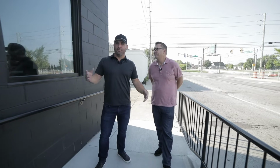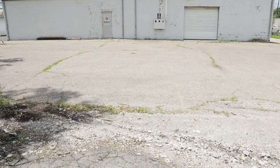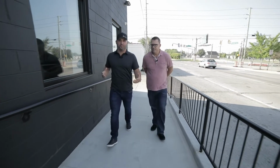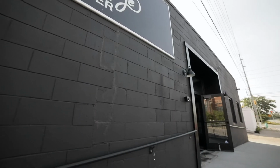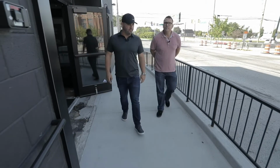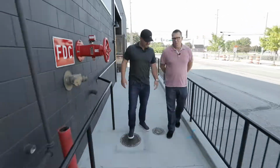Now we're outside the Bullseye Event Center. This was yet another unique challenge for us. Again, being an old storage facility, they weren't real worried about the curb appeal. So one of the things we really had to worry about is not only the first impression, but also complying with city code. As you see, we added in the nice black metal wrap here. We also added in this ramp with the protective bar there just to make sure you had a little bit of separation from the street.